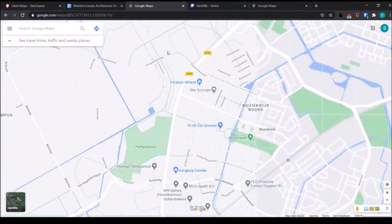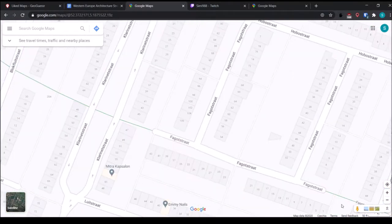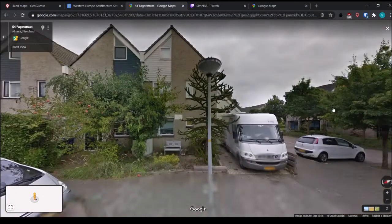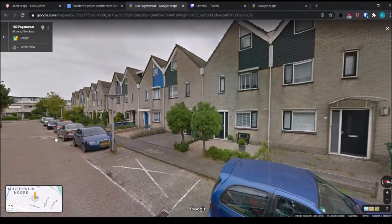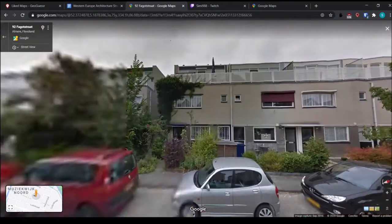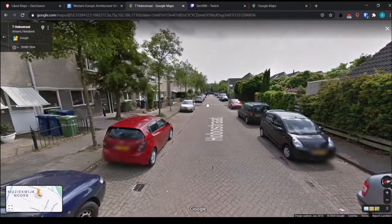I want to show you Almere, which is a really modern city. It was established in the 80s, and so you have a lot more creativity put into the different styles. Here, for example, you have the wooden elements and different styles of bricks and flat roofs and everything, and it basically changes every other street.